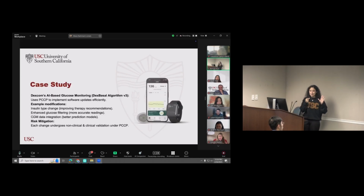And just at the last, I want to show you one case study that I worked on in my Tracks program. It was actually Dexcom's new algorithm, which is now on the market, the Dexcom G7 algorithm version 3. We actually used a PCCP to implement some software modifications. I want to show you, just like in the real world, what these modifications are, for example, for a continuous glucose monitoring medical device.